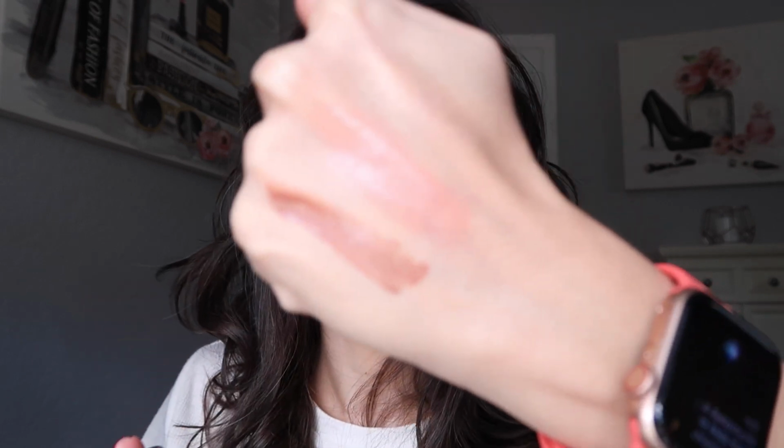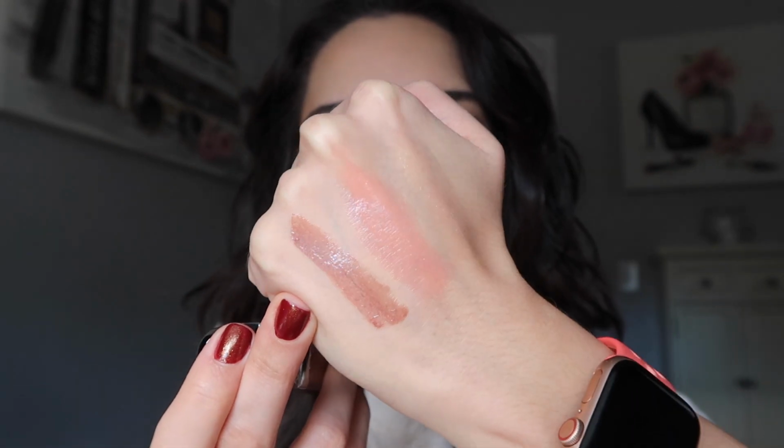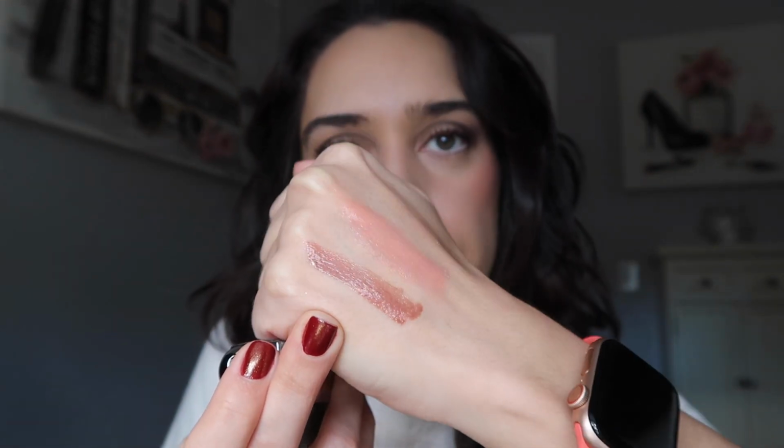Okay, here is a stunner gloss. Let's go ahead and swatch it next to the other ones. This is definitely a gloss that's highly pigmented. And there it is. Again, I'm the worst YouTuber, forgot to put this on cinema. See how opaque that is? And that was just one swipe. You can definitely build this up.